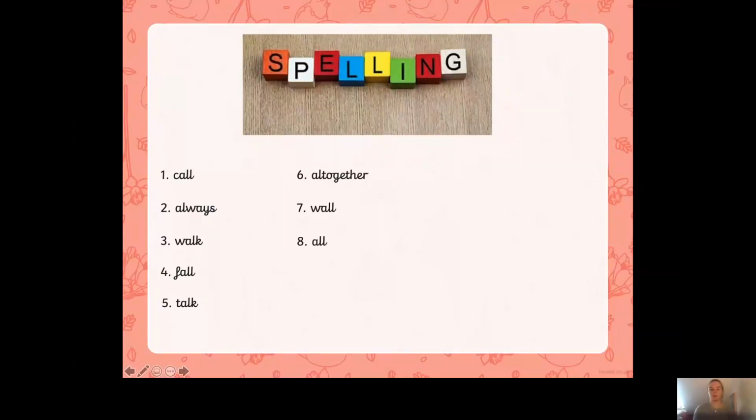Number 8, all. Number 9, ball. And number 10, small. Okay, so wall, all, ball and small. The last 4 spellings all have a double L after the A. And remember, I told you if there's a double L after the phoneme or, you'll normally find that at the end of your word. Okay, so well done for completing your spelling test, and I'm looking forward to seeing how you got on. So now let's move on to today's learning.